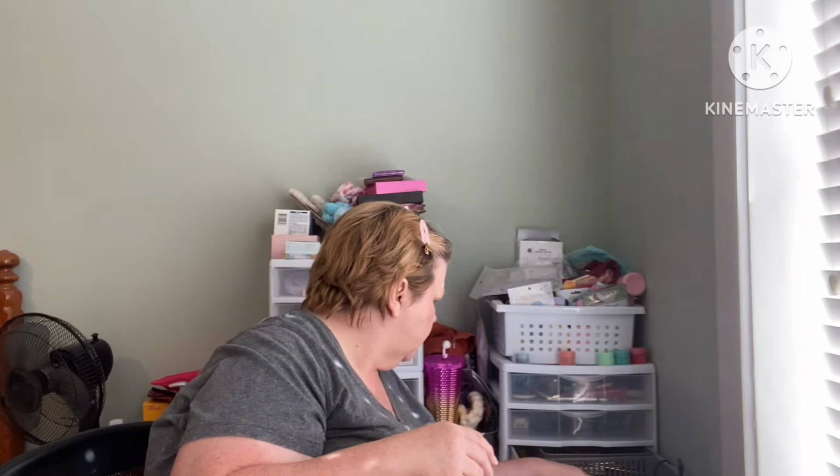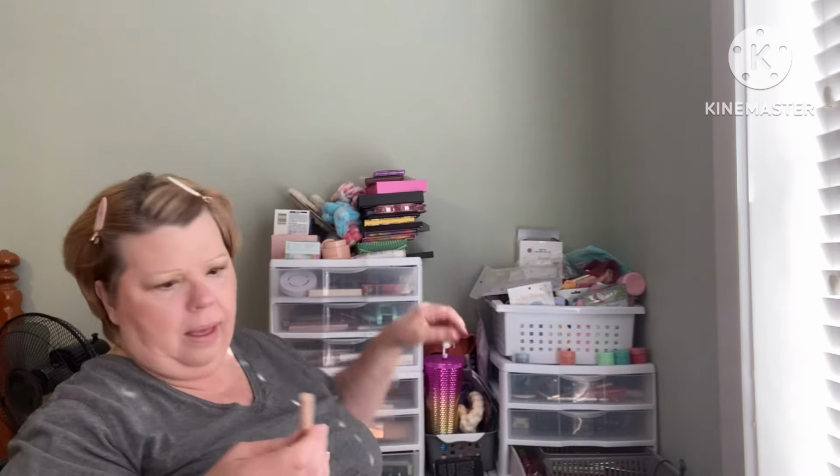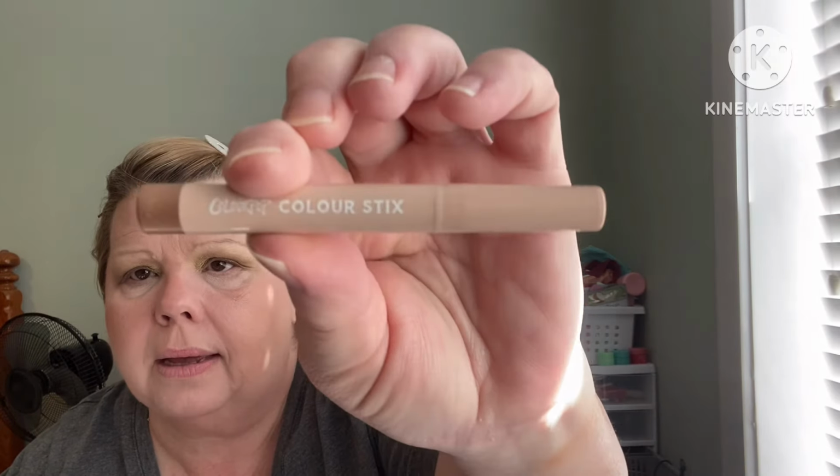Do I want to do anything under the eyes today? That is the question, guys. Let me think here. Do I or do I not? You know what? Let's use this. I have never used this. It's from ColourPop. It's a Color Stick in Warm Up. It's a metallic. I'm just going to put that under my eyeball. Yeah. Why not?